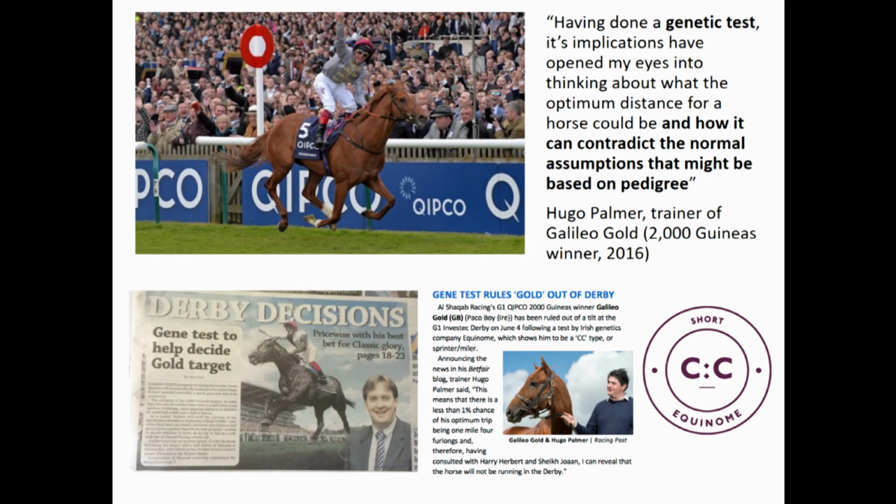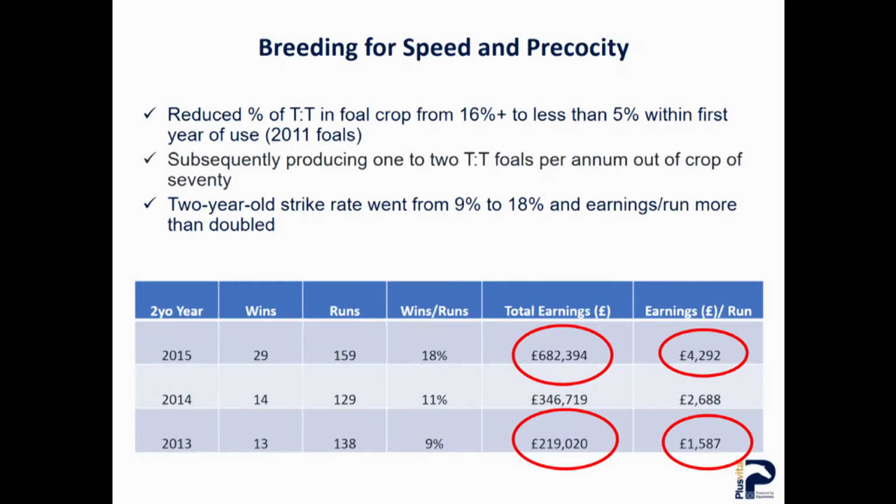And because he was a CC and we had only tested a very, very small proportion of the population of CCs that had won over distances greater than a mile, in the order of 1 to 2%, the decision, along with the trainer and the owner's views, was to not compete this horse in the Derby. We have a number of examples of how this information has improved the bottom line, or the top line, I should say, in terms of operations.